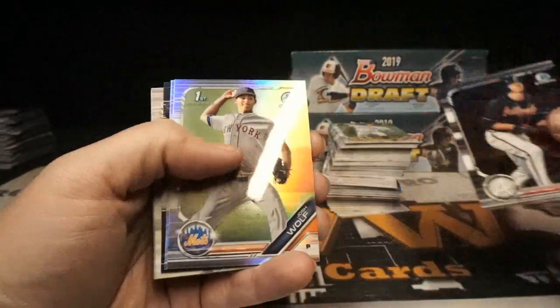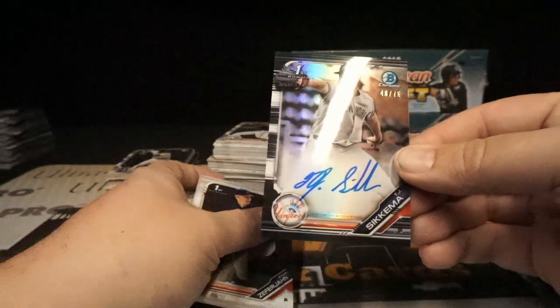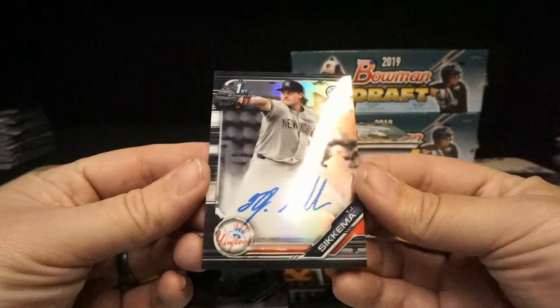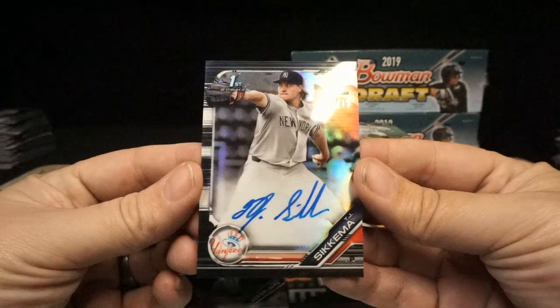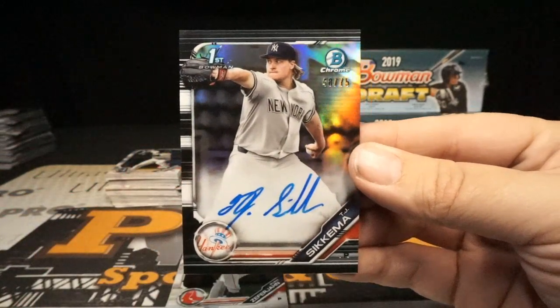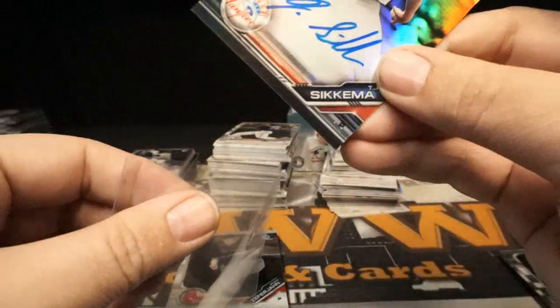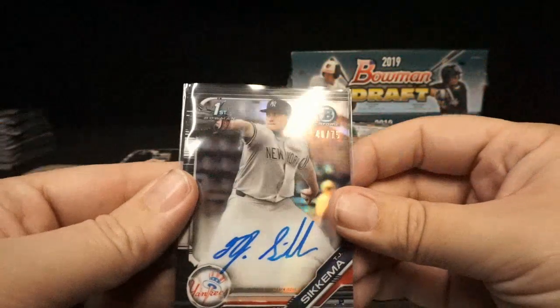Goss, Waters, Wolf, Melendez. Ooh, look at that. A black TJ Sikima. Is that how you say that? 48 out of 75 going out to the New York Yankees. Yankees, that's going to be Jordan B. Congrats on that.